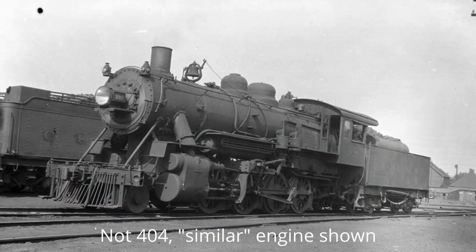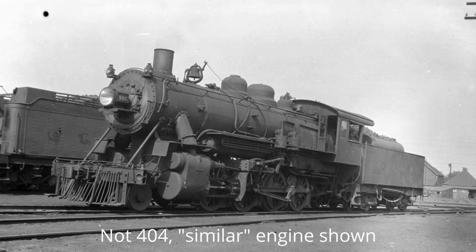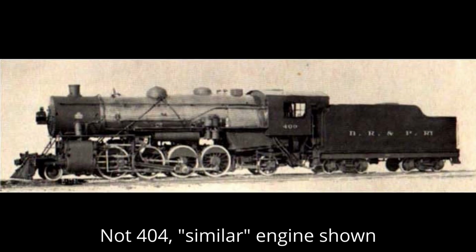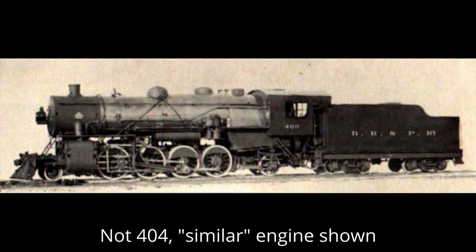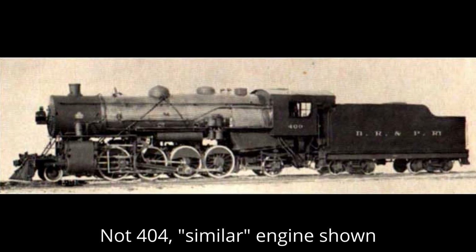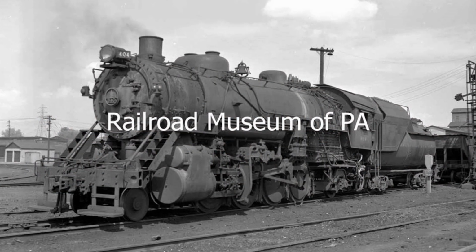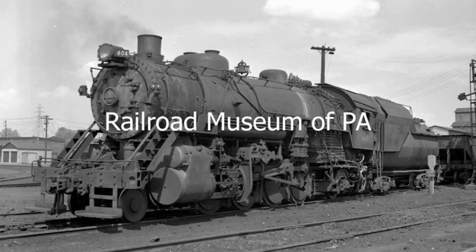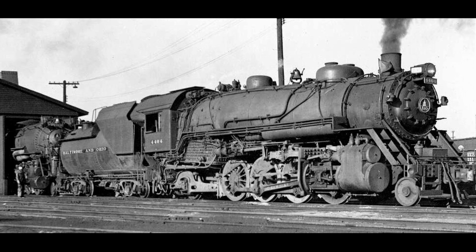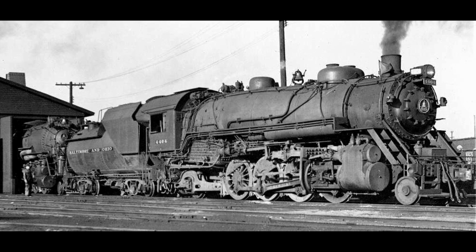The first 404 was built by Lima in 1916 as the railroad's Q2 class, which was inherited from the Cincinnati, Indianapolis, and Western in 1927. The second 404 was built by Brooks in 1912 as a Q10 or Z class, which was also inherited from the Buffalo, Rochester, and Pittsburgh in 1932. And the most well-known of the 3 is the B&O's original Q4 class built by Baldwin in 1923, with 404 being renumbered to 4404 sometime later on, with all 404s being built towards the beginning of their respective classes.